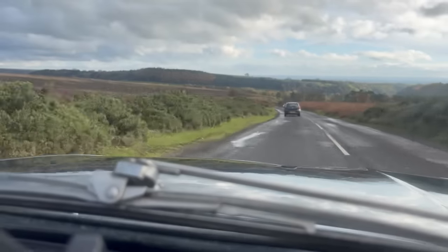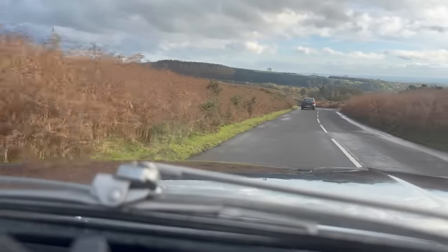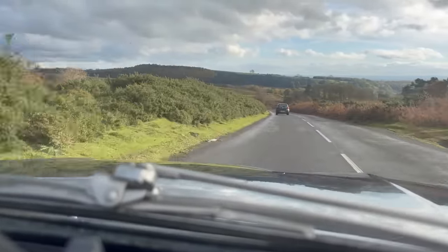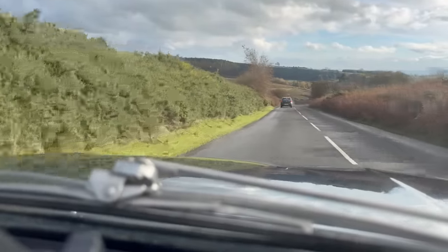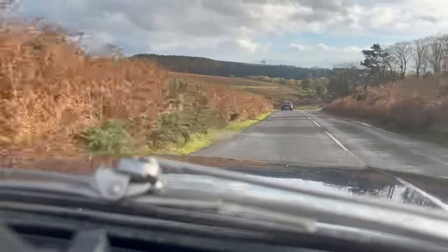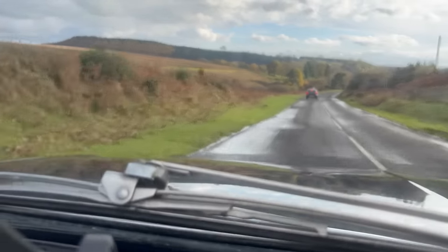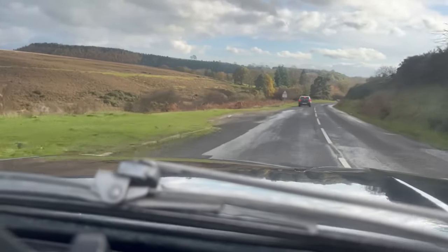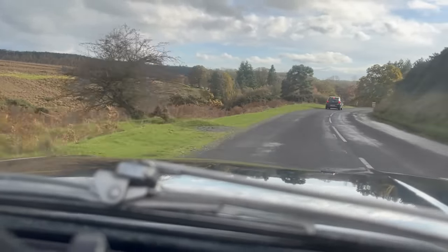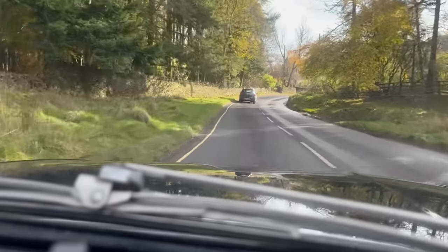Got to check this little village out, guys and girls. It's a little chocolate box village. It's called Huntley Hall. It's down in this little valley. Americans, you'll love this sort of thing if you're watching.